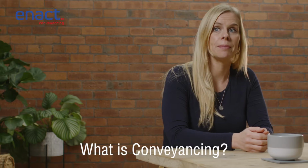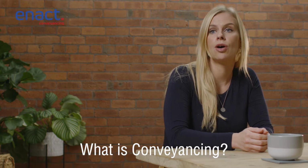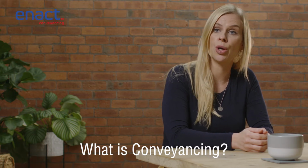Conveyancing, put simply, is the legal process of transferring property from one owner to another. In any conveyancing transaction, the seller and the buyer will usually appoint their own legal representation, whether that be a firm of solicitors or a firm of licensed conveyancers. It's up to the seller's lawyers and the buyer's lawyers to then complete the legal work necessary to get through to the ultimate aim, exchange of contracts.